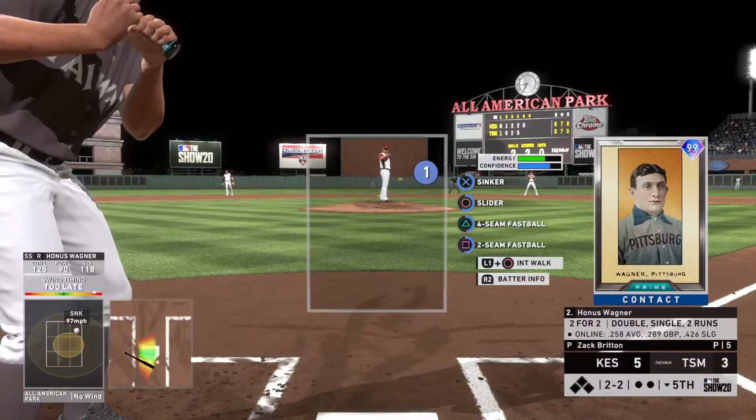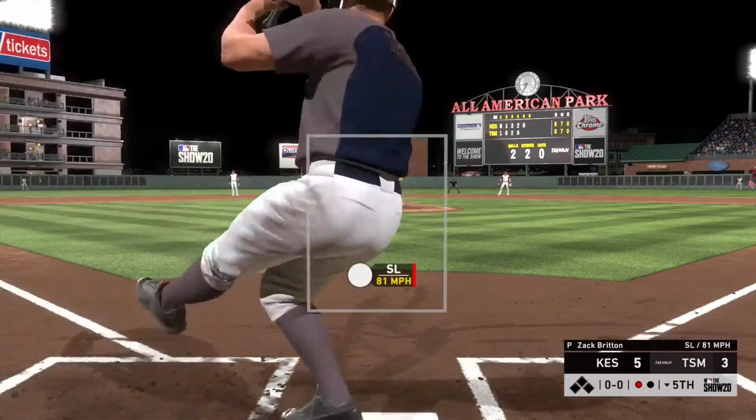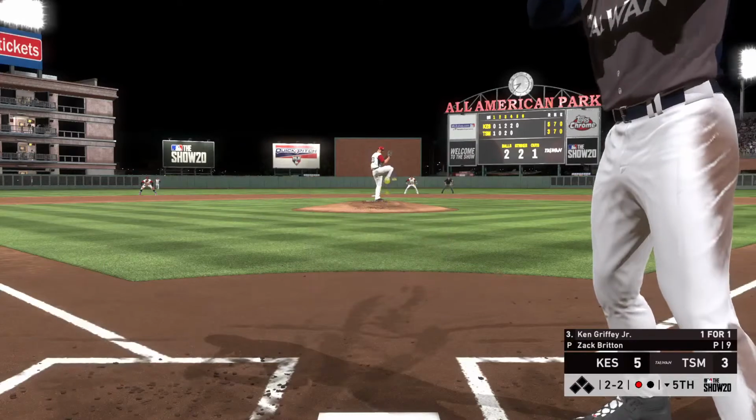It's becoming more and more common in today's game to see relievers like this that can run it up there close to 100 miles per hour. But it's so fun to watch it. He blew it right by him there. Swing and a miss, and he'll start the 5th the same way he ended the 4th with a punch out, 1 away.